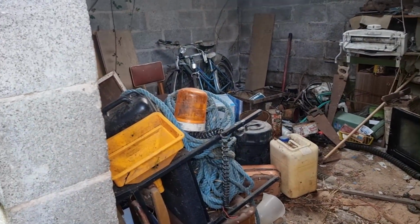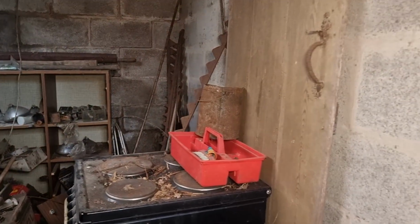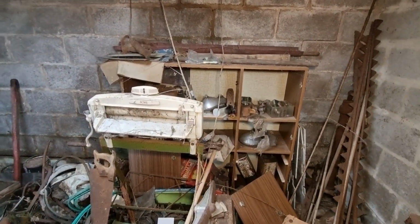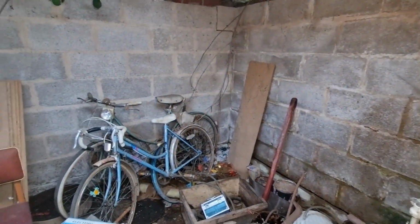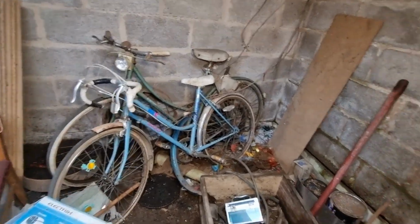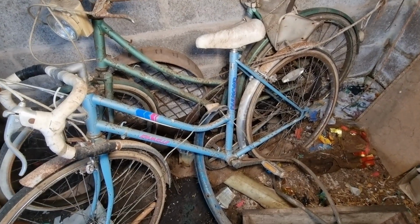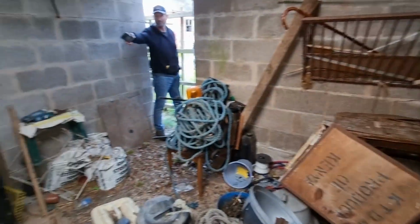Some old bikes, look. You're still taking pictures, by the way. They're nice old bikes. I like them. Is it the old mangle? I thought that's what it was.